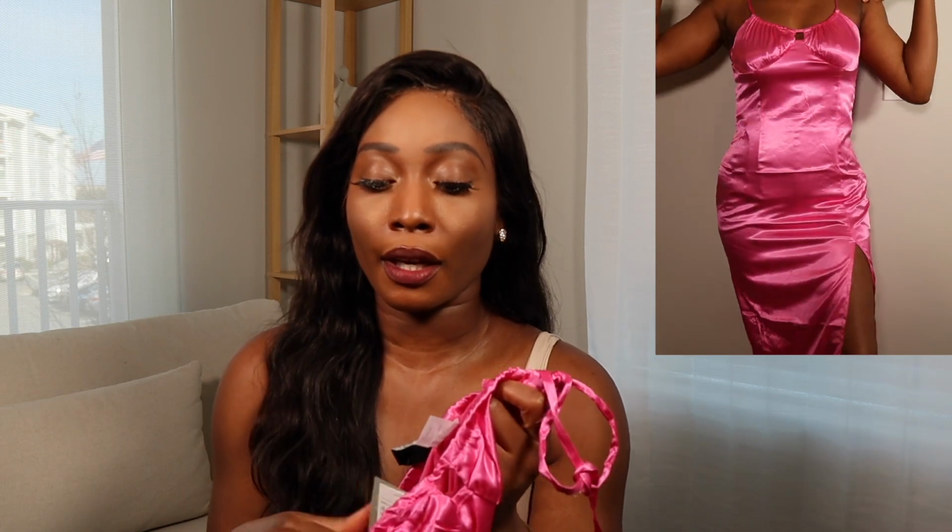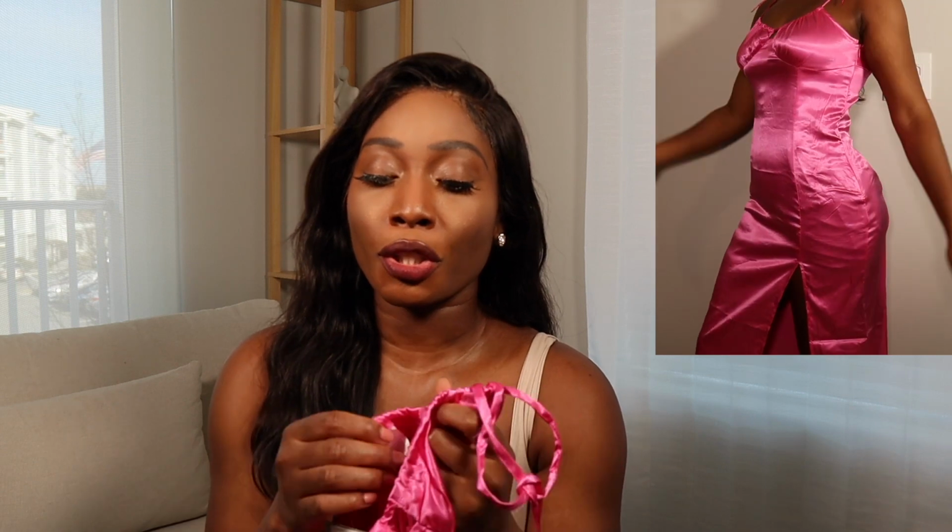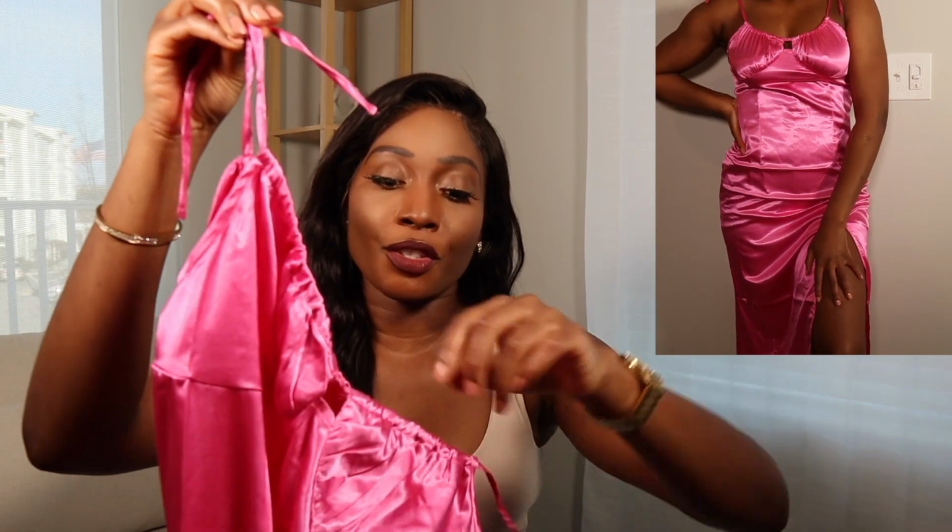I picked this up in a size small. Actually, I think I'm good with it being a small, but I just need to get it tailored so it shows a little bit more of my figure, because right now it's kind of just loose. I feel like I could have probably done an extra small too, but I'm probably going to get this tailored around the waist area just to give myself a little bit more of a silhouette and make it look a little bit more flattering on my body. So pick this up.